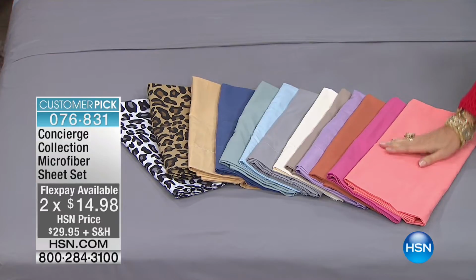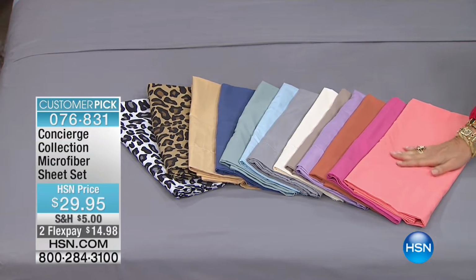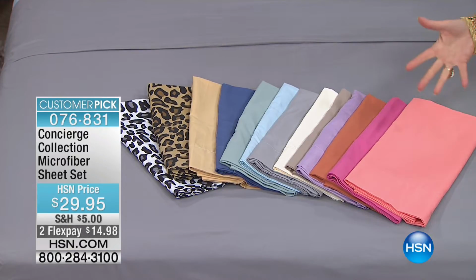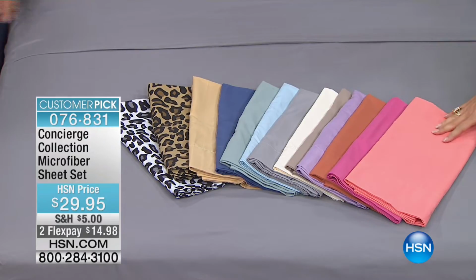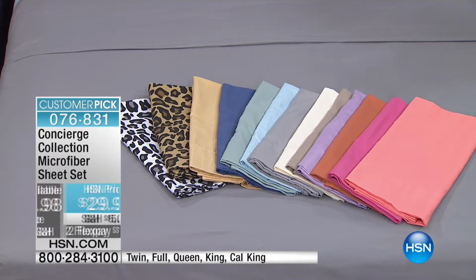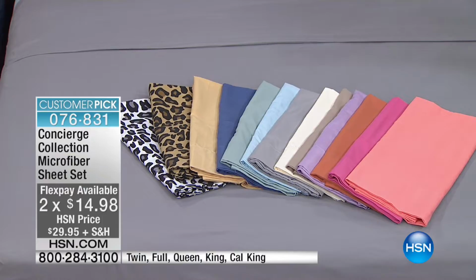Microfiber sheets feel unlike anything else. The hand is so soft. It almost feels brushed. It is so, so comfortable. And it is just the nature of it that it really just kind of floats over your body, not heavy at all. $29.95 is our price. We're gonna do 2 flex payments on it, and we have twin, full, queen, king, California king in some fabulous rainbow of colors.